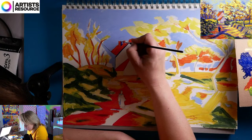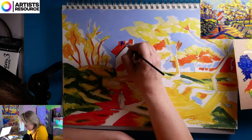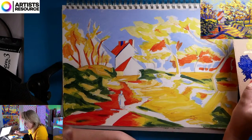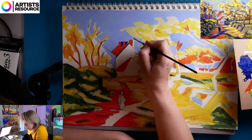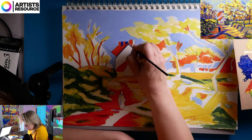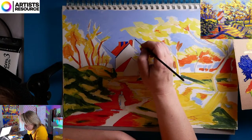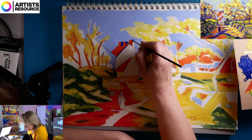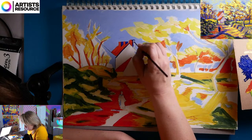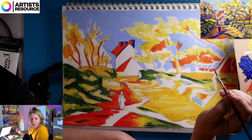Oh, we're heading with some complementary colours here. Juicy. Look at that reddy orange with that blue. Ooh. Complementary me up right now. I'm loving that. So nice. Loving the complementary colours. Oh yeah.